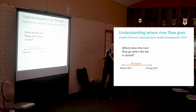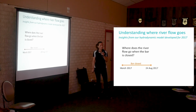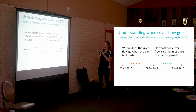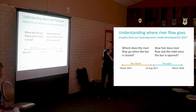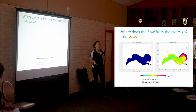And we're going to model this for the period in 2017, from March to the 24th of August 2017. That was the day when the bar was opened. And then we ask, what happens now when we open the bar? Where is the river water going? And how fast does it exit the inlet once it has been opened? And we're going to model that from the bar opening to March 2018. Okay, so let's answer the first question. Where does the river flow go when the bar is closed? How are we going to do that with the model?